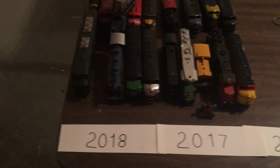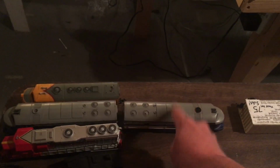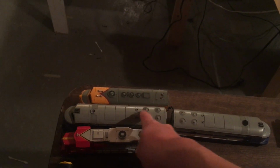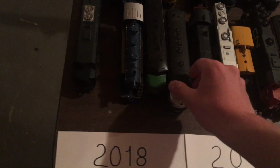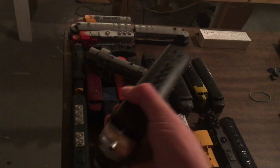And then we move on to 2017, and you can see things have really picked up. Oh yeah, I also got this one in 2017, and then I got this one in 2018, but they're permanently attached, so I put them in the middle. So in 2018, things started really picking up again. This is the one I got in that lot. This is quite nice. I had no clue what this was when I opened up the box.